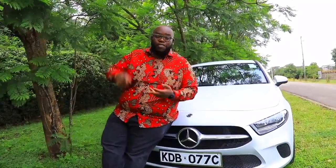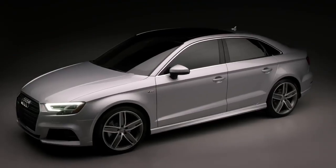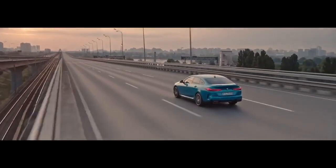BMW have not been left behind. You do have, instead of the traditional 3, 5, and 7, now you do have the 1, the 2, the 4, the 6, and of course Audi as well, with the A3, the A5, and the A7. So all these filler models are trying to target a younger generation. Even from the design theme, the level of technology, everything is trying to target this young generation that is now growing into these brands.